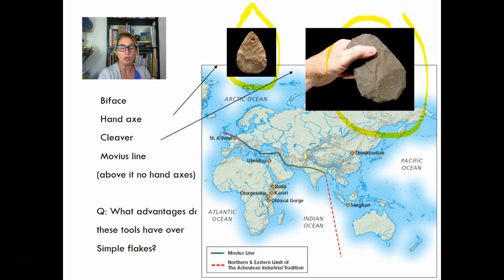Now remember, in the Oldowan tool technology, you simply had a core and you struck it and knocked off a flake that had a very sharp edge on it. Here you're taking a core and you're flaking off pieces to get a nice tool. The other thing to notice here is that we have extremely symmetrical tools. These are tools that take a lot of work to master and take quite a bit of ability to create.